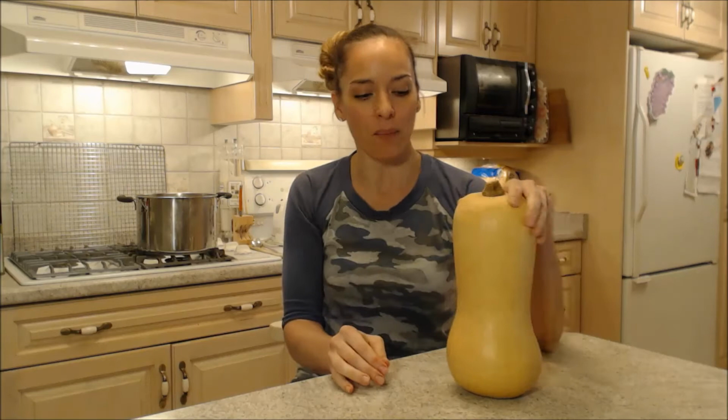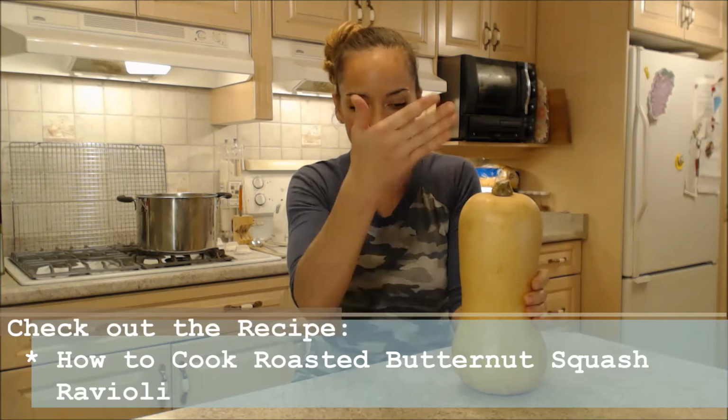As well as you can roast this up, you can boil this squash, you can use it for so many different things. You can put it in ravioli if you want to, you can stuff these guys if you want to, cut it in half and stuff them.